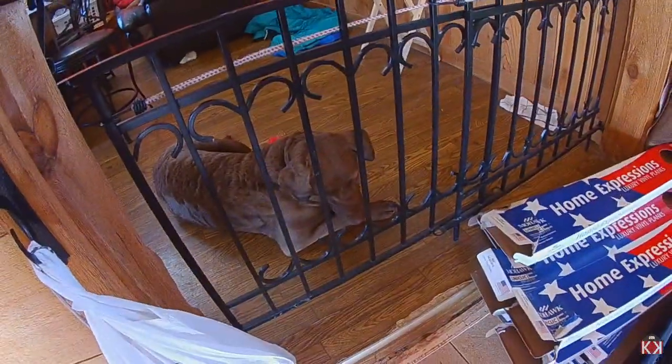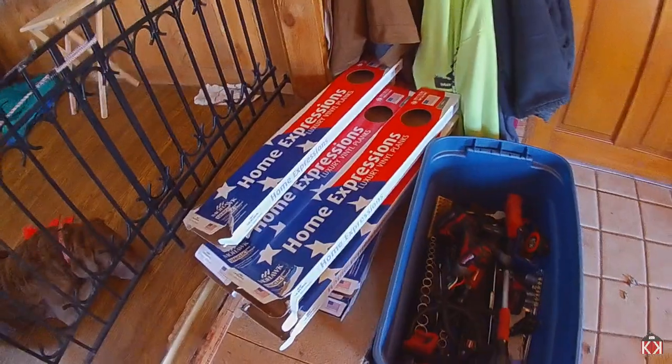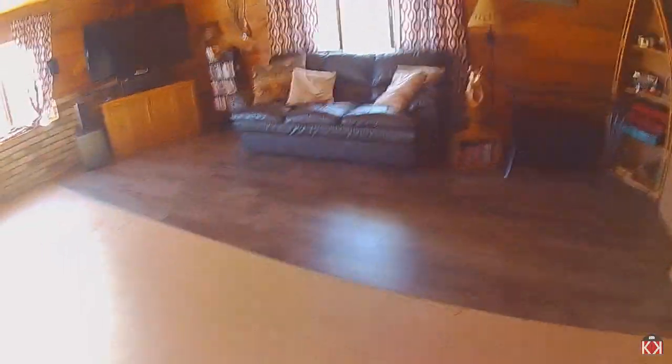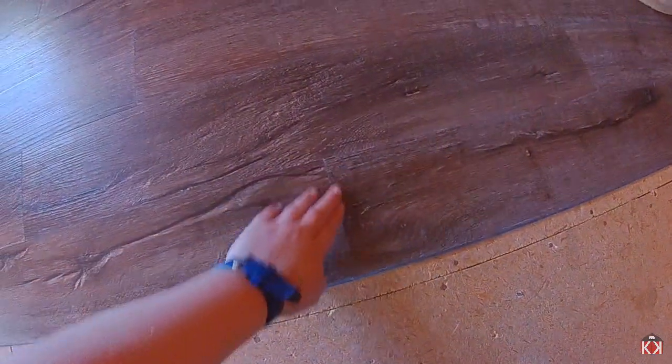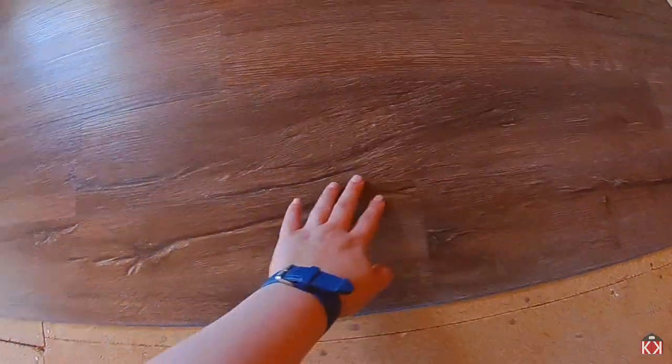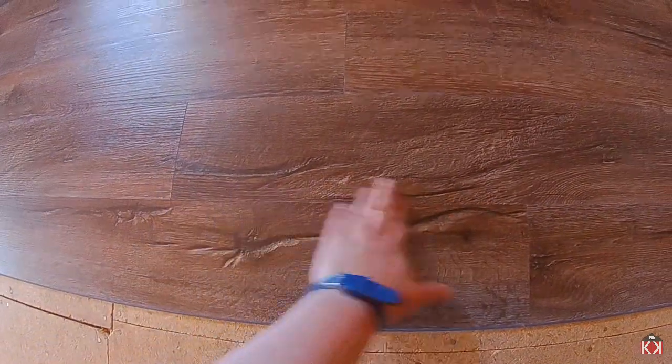And, hey, Winnie. Although it doesn't seem like a lot, they feel like a lot putting them in. Let's just put it that way. This is, well, don't mind that. This is what we're trying to tackle today. We still gotta move some of that stuff out of the way so we can get there. So far, everything seems to be looking nice. Everything lays flat and the seams are, well, seamless.